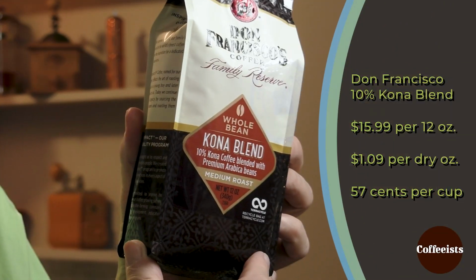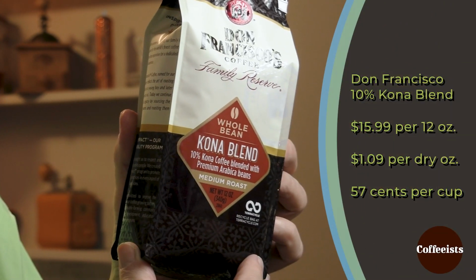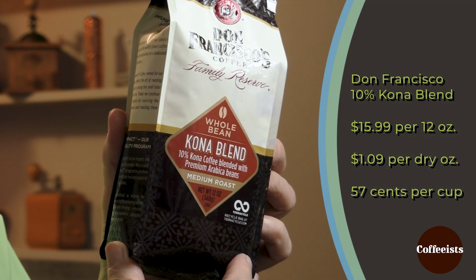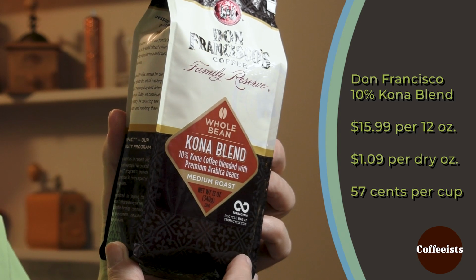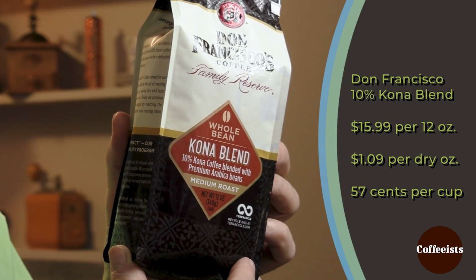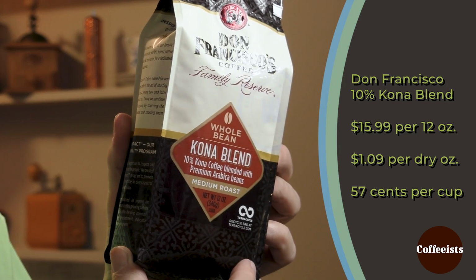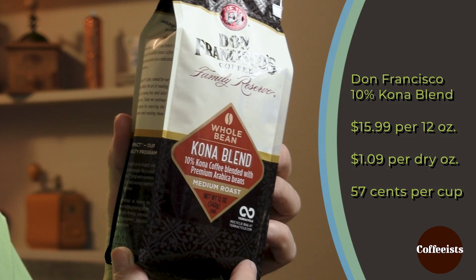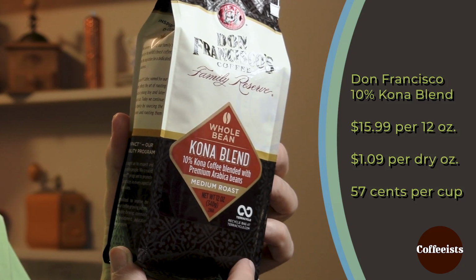And in fact, here it is. Don Francisco's Kona blend. It's probably a very good price. And I would expect Don Francisco's is a Gavina coffee. They have a big, very sophisticated modern facility in the Los Angeles area. And their packaging is very good.